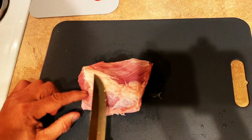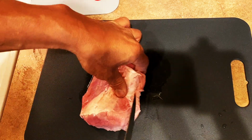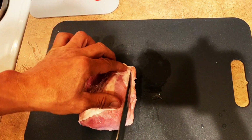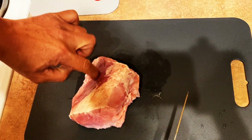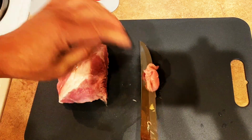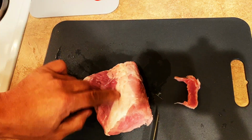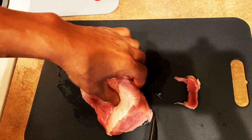Now, if it were me, I would leave the fat on here and eat it just the way this is. I would trim off this material because it's very rubbery. If the meat feels rubbery like that, this is very soft, but that's definitely gummy. You're gonna wanna cut that off for sure and do away with that. And like I said, if it were me, I would eat that. But for guests, they may not like their meat chewy.